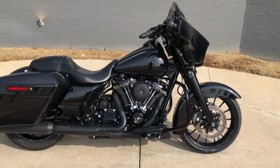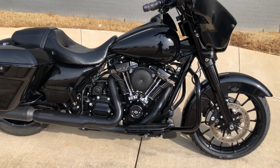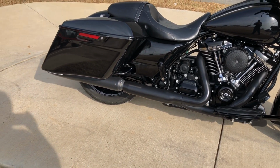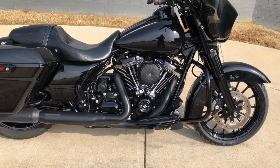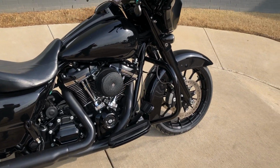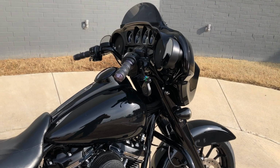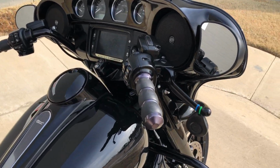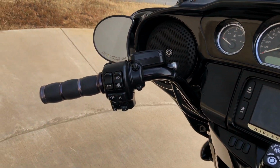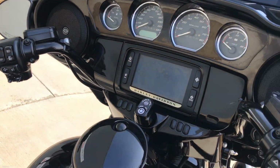This one's got the vivid black paint on it. Got the 107-inch fuel-injected Milwaukee 8 6-speed transmission. We got the high flow breather on it. Floorboards for the rider, pegs for the passenger, got the engine guard. Factory security, 6.5-inch touchscreen display with Bluetooth and navigation, electronic cruise control, ABS brakes.